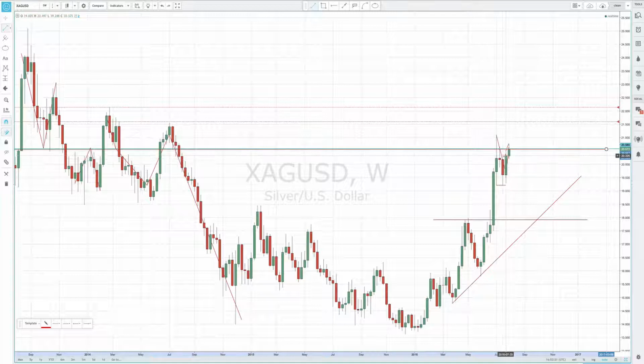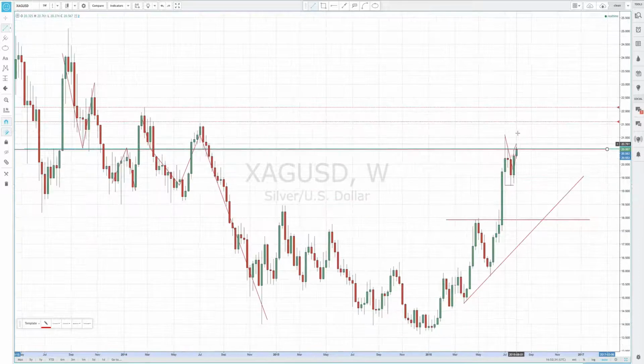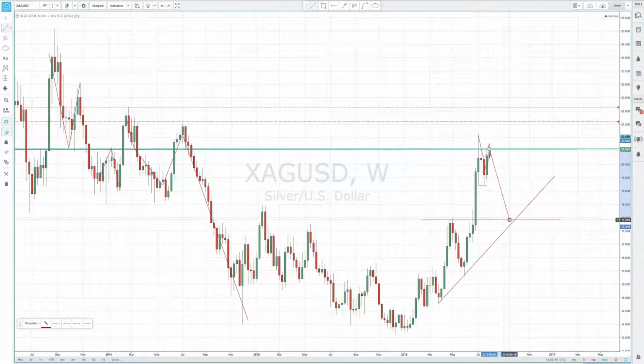We really haven't been able to close the week above that level. I don't really think that that's going to happen now. I don't think the move to the $21, $22 is going to come now. Maybe we will, but silver being very volatile, we can easily see silver go to 21.50, maybe even 22, and come back down immediately. What I would like to see is a test of this, kind of like the gold. I'd like to test this trend line here. Okay, so we'll see what happens.